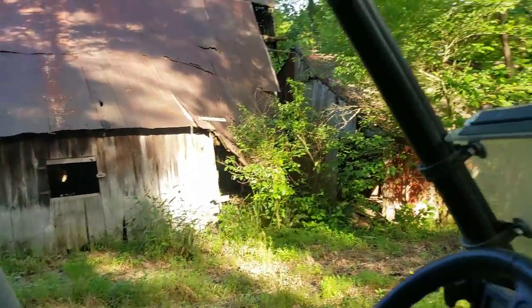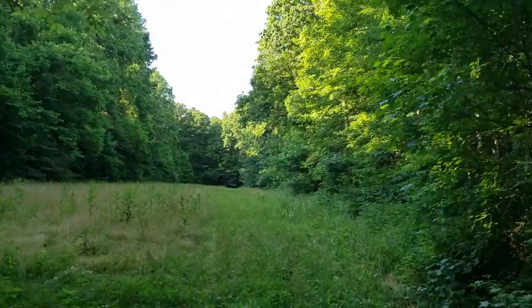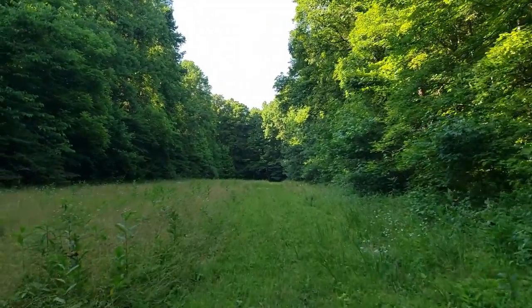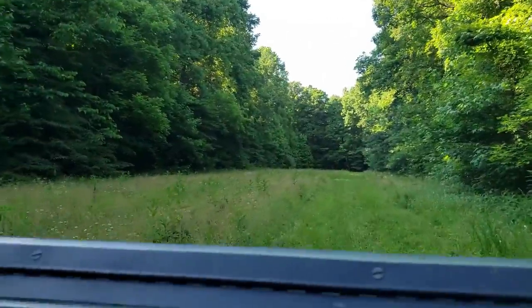So anyways, if this is something you might be interested in, I'll have the information below to contact the owner, but otherwise it's going to be listed through Whitetail Properties here before too long. So it's a beautiful property. Let's check it out. At least we'll get some fresh air, and hopefully you'll enjoy a little bit of scenery out in the woods. It's got a beautiful, beautiful creek running through it, as you'll see soon.